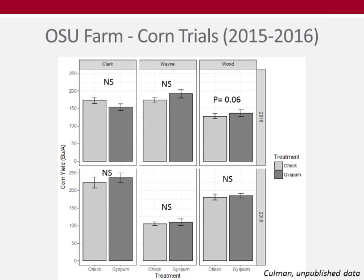These little NS's mean not significant, meaning no difference if you run the stats. The light bars are the check, or in other words, the unfertilized. That's the business as usual. And then these darker bars are what received gypsum. We did see a significant yield response in Wood County. That's a Hoytville soil, a little bit heavier soil, in that first year, but not in the second year. No differences at the other 2 sites.